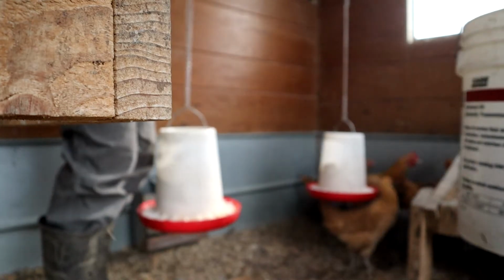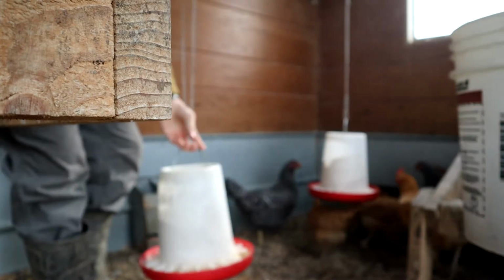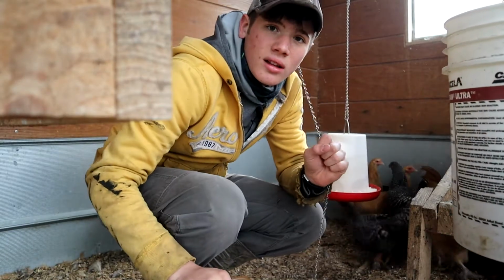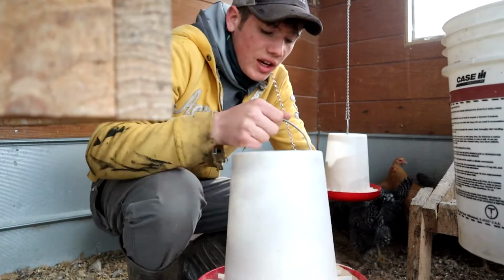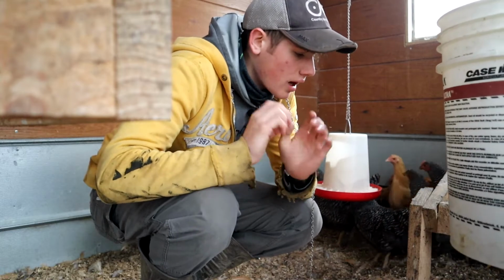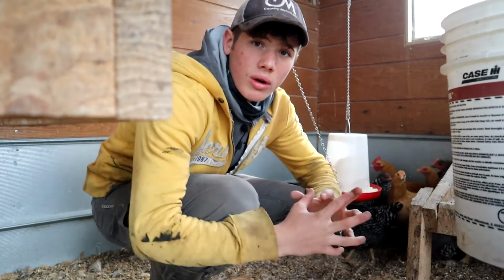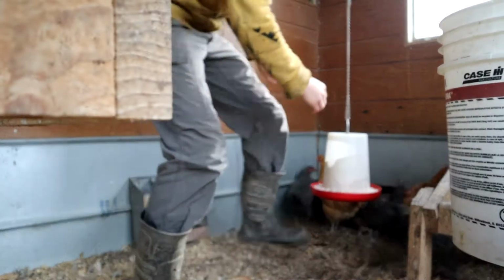So why do we like getting these chickens out on pasture? Why do we do that? Well, main reason is the grass. The grass helps a lot with feed bill, and it makes it cheaper to raise them. Also, it's better nutrients than just this feed. It's non-GMO feed, but grass is super good for these animals. Also, it helps the pasture. We're putting them on our pig pasture, and it actually helps the pasture grow. It grows it faster, adds a lot of nutrients and stuff like that.